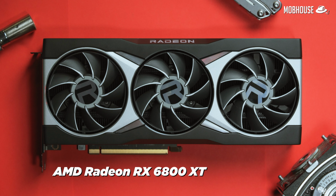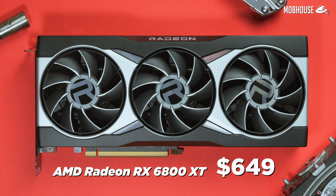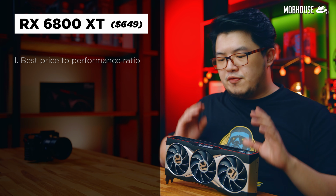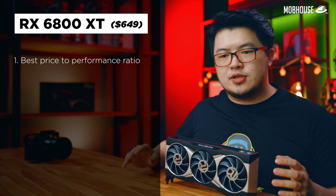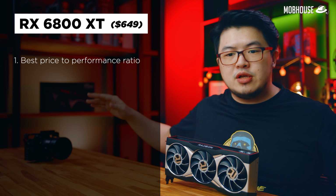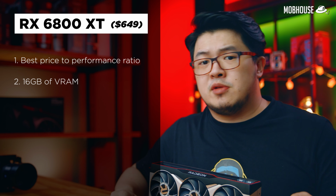Next, we have the RX 6800 XT, which is my favorite of the bunch, and it was launched at $649 US, $50 cheaper than the 3080. This is the best offering from AMD in this lineup because it strikes the best balance between price to performance ratio out of the three GPUs. It has 16GB of VRAM as compared to 10GB from the 3080.